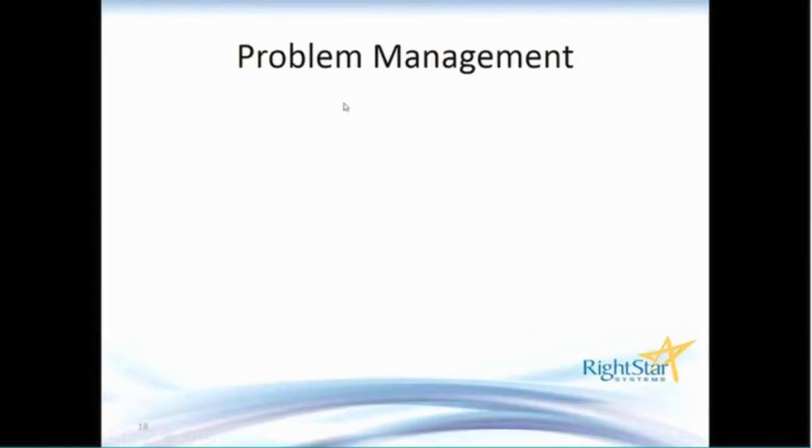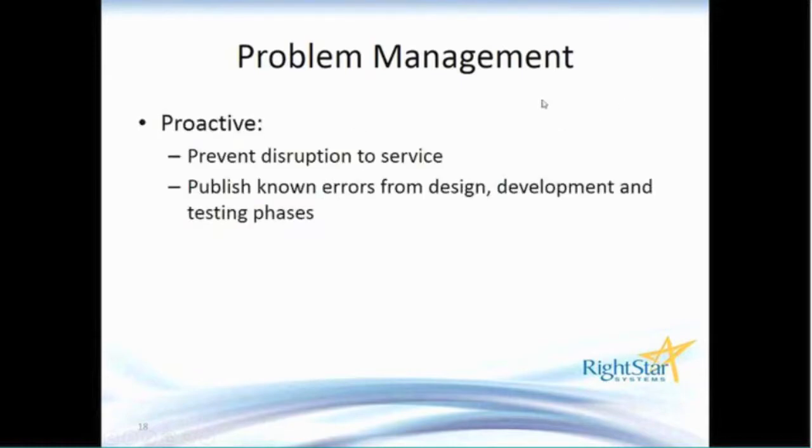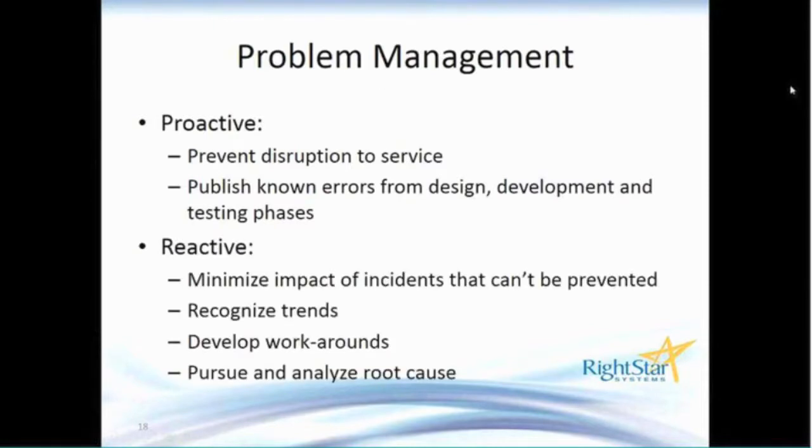Already talked about service requests. Also wanted to cover incidents and problems and how they're different. Problems, first of all, to define a problem: a problem is the underlying cause of one or more incidents within the organization. The way we handle a problem may be proactive. If we have known errors, for example, we may be able to get out in front of some of the problems that are reported to the organization. Many times, however, problem management deals with problems in a reactive manner, where we're looking at trends. We want to try to minimize the impact of the incidents that couldn't be prevented. Developing workarounds is an important part of problem management, as is pursuing root cause analysis.